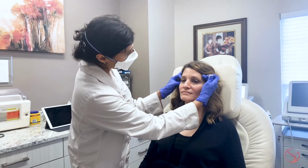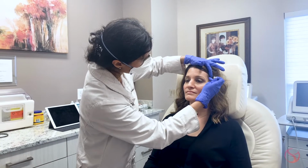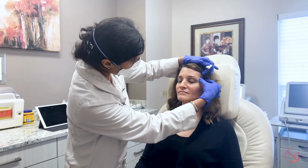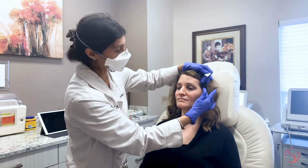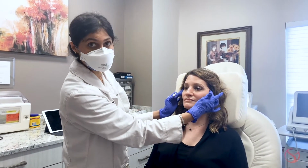And then we're also going to fill the temples. If you look at her temple, she's gotten some significant hollowing. There is normally a fat pad that travels across the temple and down the side of the face, and that has reduced over time. So we're going to try to just bump that out, and as a result, it's actually going to lift even the lower part of her face.